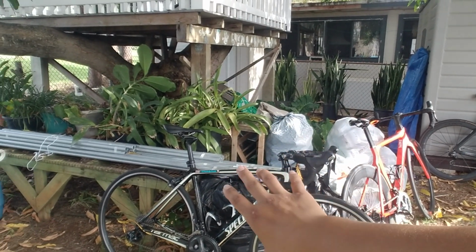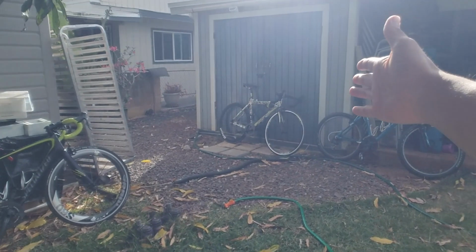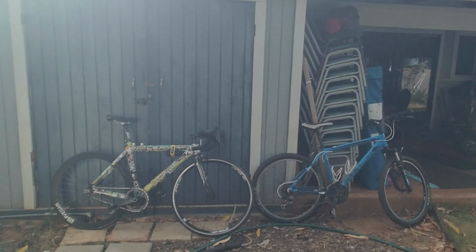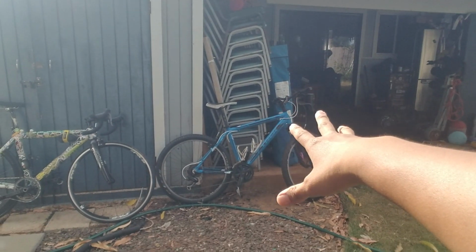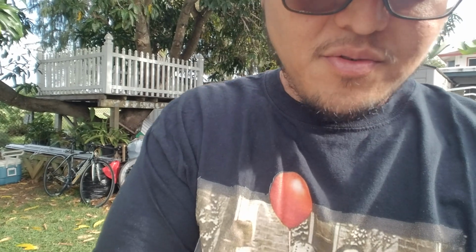Older Tarmac, pretty comfortable. I've done thousands of miles on that bike. Track bike, aluminum, rigid, super rigid, but good bike. Fixed gear, bomb-proof bike. My mountain bike I got for free. Good bike too. But yeah, let's say that is the review. 3,000 mile review of the Giant Propel.